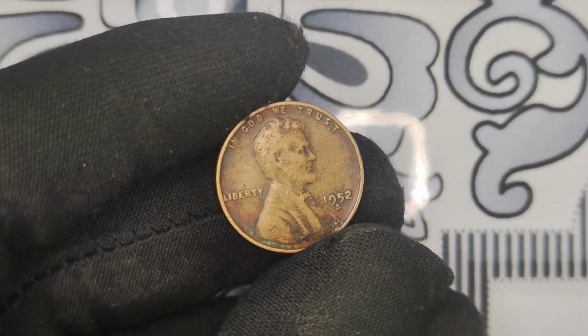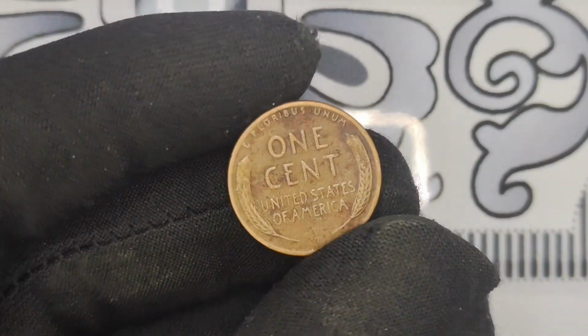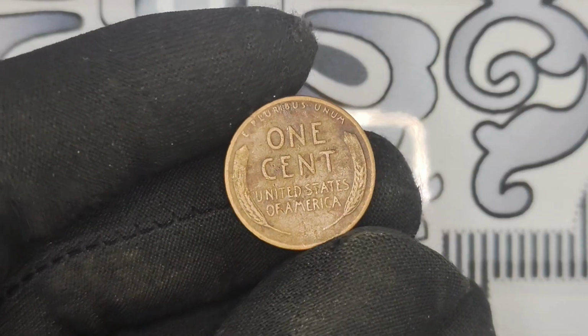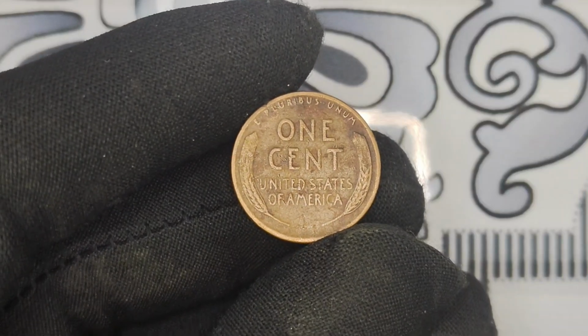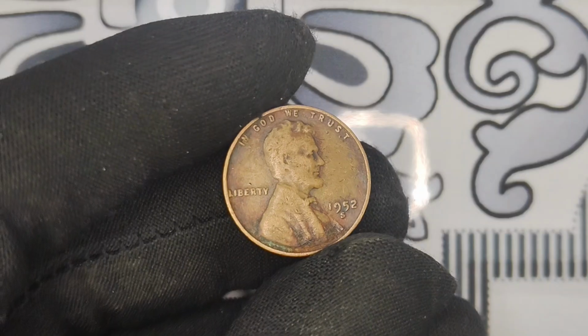So what makes the 1952 Lincoln penny so special? It starts with rarity. While over 137 million of these coins were minted, finding one in pristine condition is a different story. Time has taken its toll on many of these pennies, making high-grade examples increasingly rare. For collectors, condition is everything.